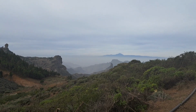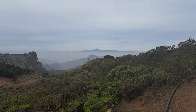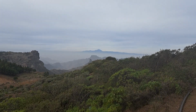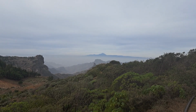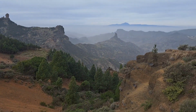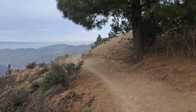The first sign of Mount Teide in the distance, Tenerife. Very difficult to get up there if you're backpacking. You've got to go in the middle of the night, you know, and it might be just too much for me on this trip. Yeah, this is the start of a show today. Absolutely amazing, beautiful views, fantastic paths, lovely walking.